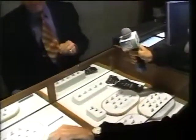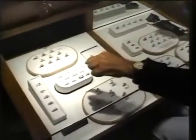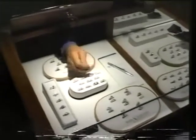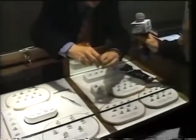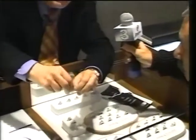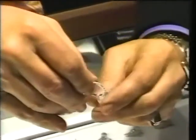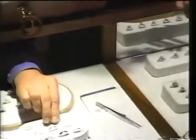Are these wedding bands rather than engagement rings? These are eternity rings or wedding bands, and the diamonds go completely around. And now we only have 1 minute left. Anything you want to show us or tell us that we haven't already seen?